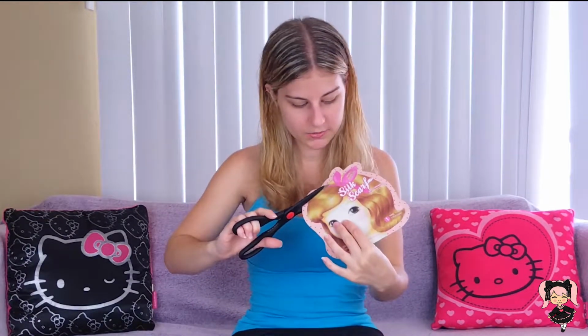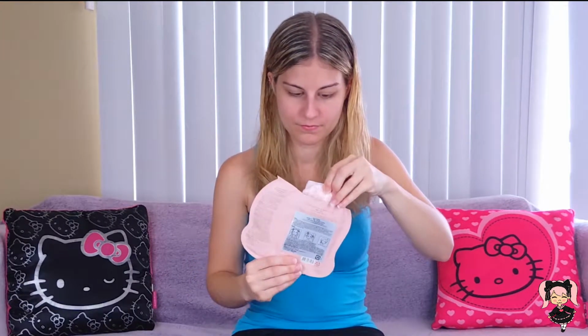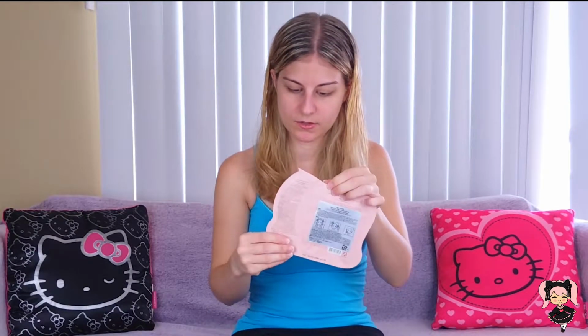Oh no, I have to cut her beautiful self. Yeah, it smells like a treatment. It doesn't really smell that great. Okay, so there's the hair cap. And now we are going to apply oil treatment to strands from root to tips. Ew, that looks really disgusting.